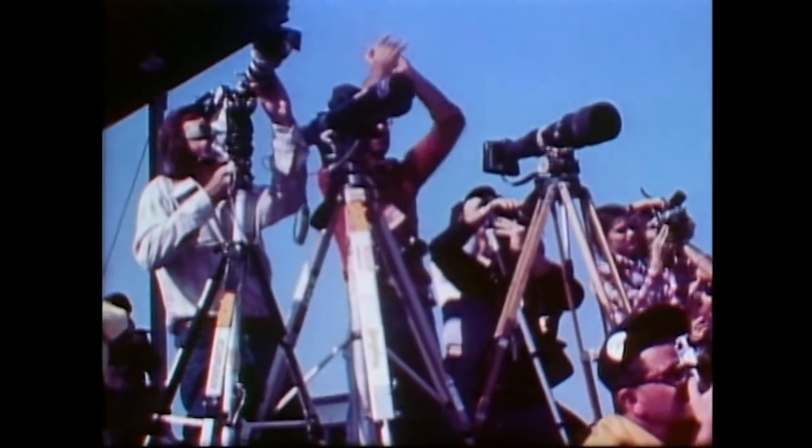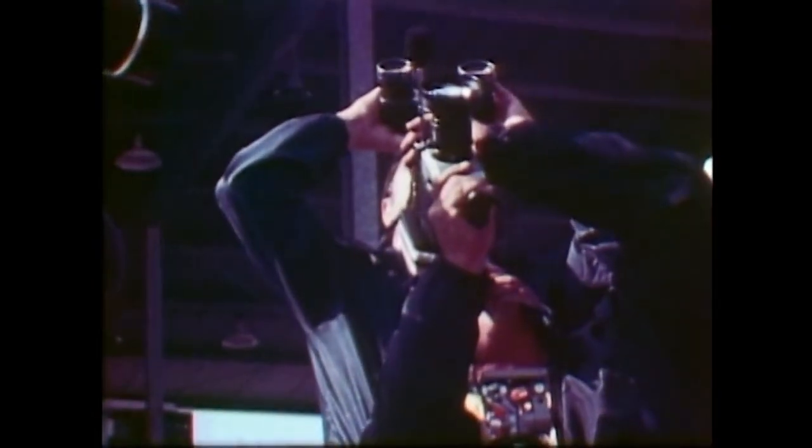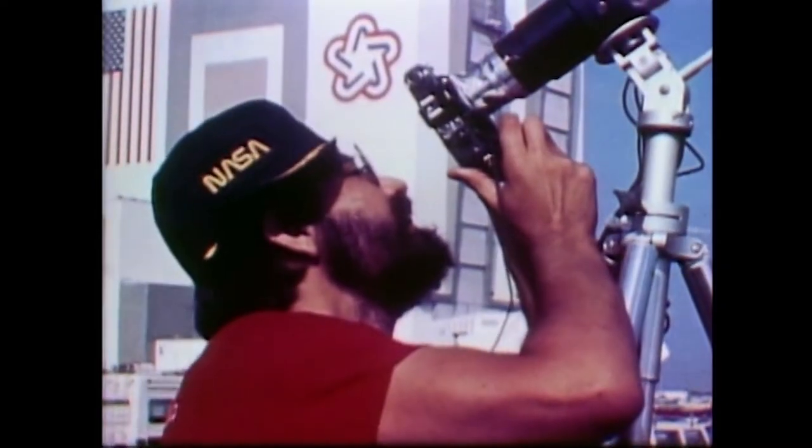Columbia on a roll. Columbia, Houston, you're go at 40. Roger, go at 40. Looks like we got a good SRB SEP. Roger, copy SEP. Looks good to us. Smooth as glass, Houston. SRB SEP line. Roger on the SEP. 103 conversion. Roger, got a 103.